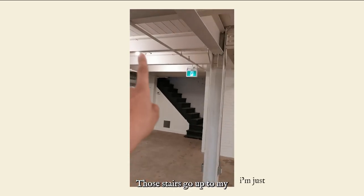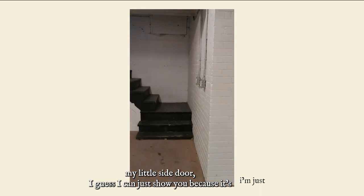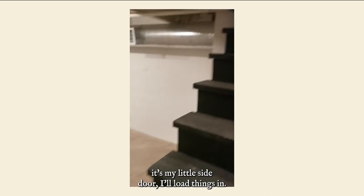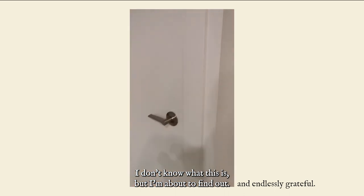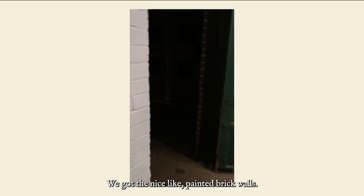Those stairs go up to my little side door. I guess I can just show you because it's mine now. It's my little side door where I'll load things in. I don't know what this is, but I'm about to find out. Oh, that's just some stuff. We got the nice painted brick walls.